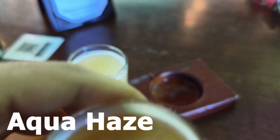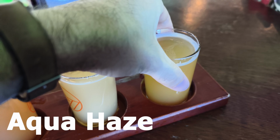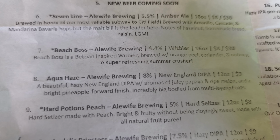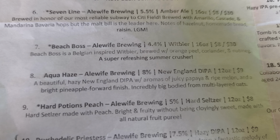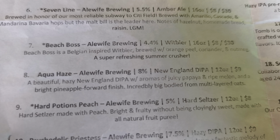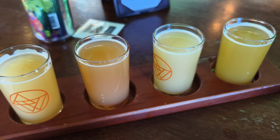Now, for the last one, this is the strongest one, and this is called Aqua Haze. And wow, this one blew me away. I really enjoyed it. I got the note of papaya. I didn't get the melon, but I did get the pineapple, and then the mouthfeel and the big bodiness from those oats. It just really hit the spot for me. So I really enjoyed so far all of these beers, especially the hazies.